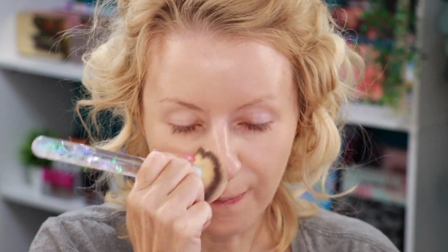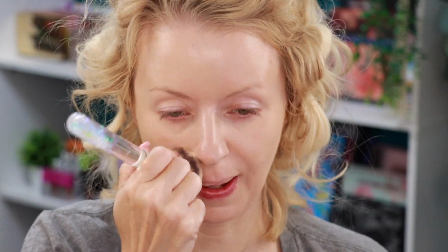This one, by the way, is applying really well. I've pretty much gone over all of my face. I'm going to use my damp beauty sponge next, just to press everything in.